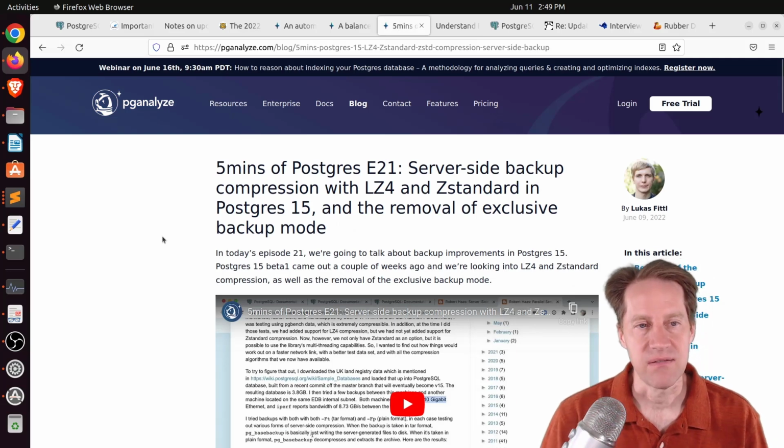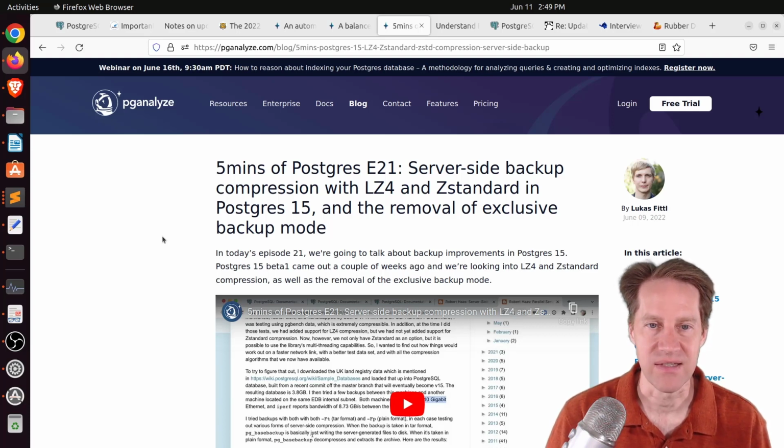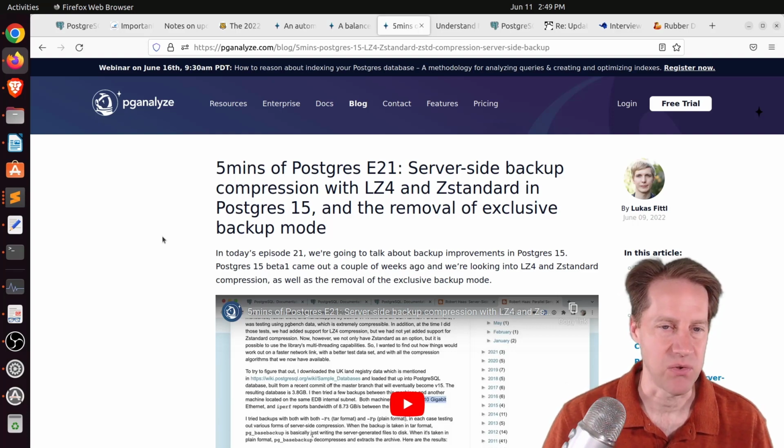Next piece of content, also from pganalyze, is 5 Minutes of Postgres episode 21, server-side backup compression with LZ4 and Zstandard in Postgres 15, and the removal of exclusive backup mode.